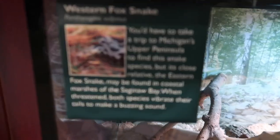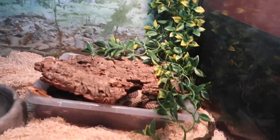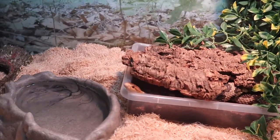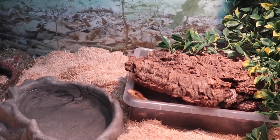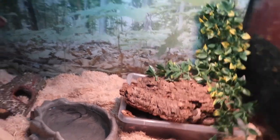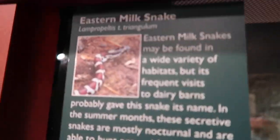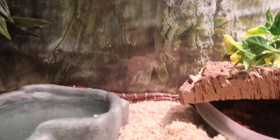Western fox snake. And there he is. You can't see it, but he's underneath all that wood. Oh yeah, now I see his head sticking out. There he is. Yeah. Ooh. Eastern milk snake. He's back there. Oh, he's back there.